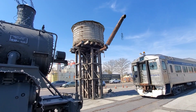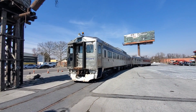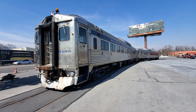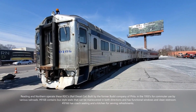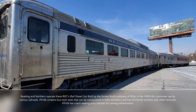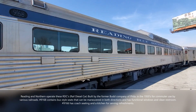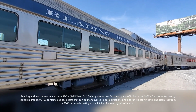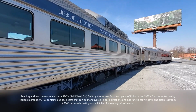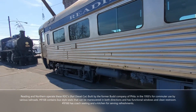The tower is actually pretty impressive. Obviously, I'm sure everything's locked up, so we can't really get inside or anything. But you can get a pretty good idea as to how it looks.